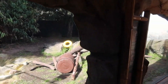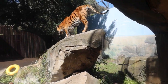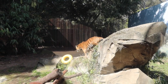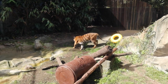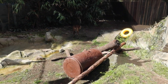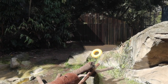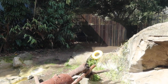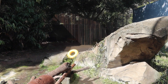Just heading into the rock habitat, see if we can see. Oh, there we are. One of our big tiger friends is up there. They are gorgeous, aren't they? Looks like they may have a few different logs, barrels, more enrichment toys out here than we have normally seen. Okay, it doesn't look like they really want to play around too much today, so they're heading to the back of their enclosure. So let's keep moving around.